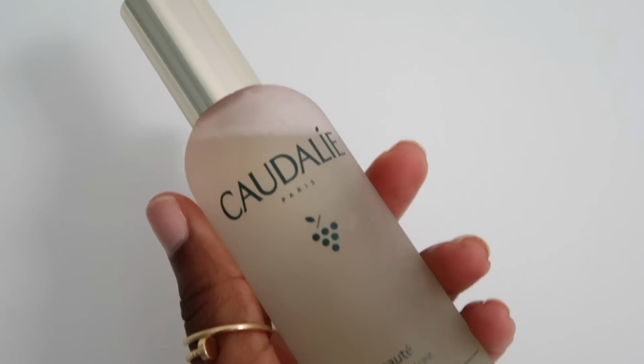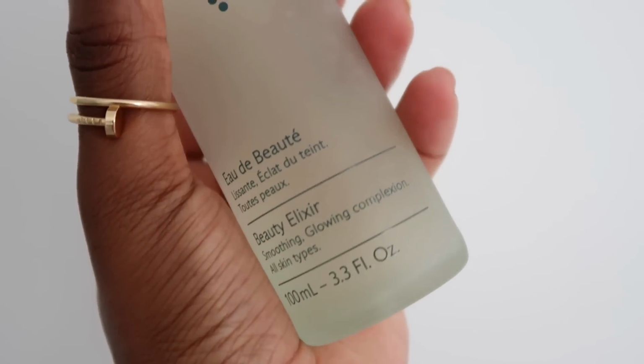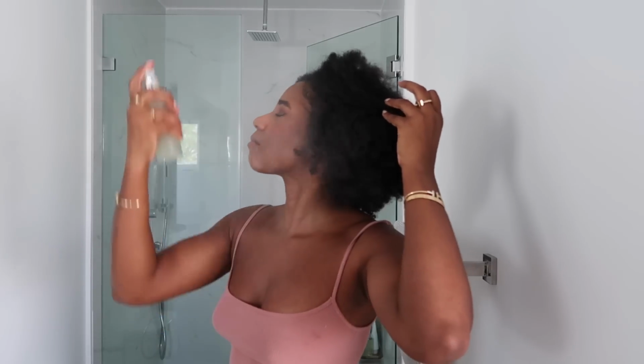I'm going to finish off the look with a little bit of this Caudalie Beauty Elixir. I've been liking spraying. Usually I don't set my makeup, but I feel like it helps. Ooh, I love Caudalie. This has a beautiful smell. And it just, you know, gives me a little glow. I love that phrase. Okay, let's head out here.